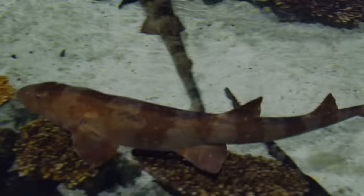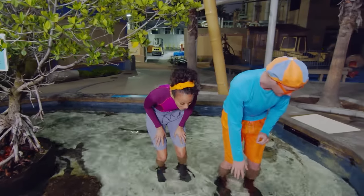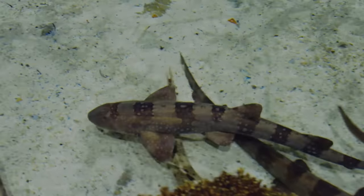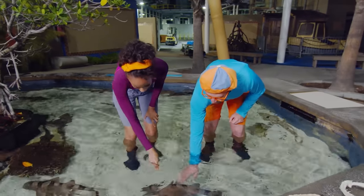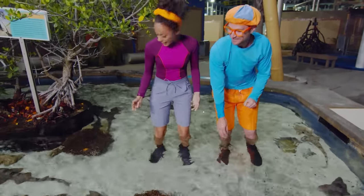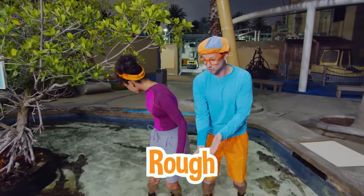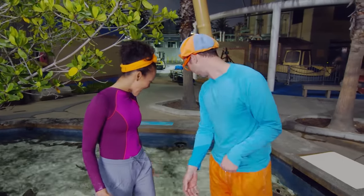Whoa. I wonder what they feel like. I know, I'm so excited. Oh, hello, shark. Come here. Are you ready to get pet? Ooh, these are a little shy. Oh, here's one. Here one comes. Come on over. Oh, yeah, I did. What did it feel like? It actually felt a little rough. The skin of these sharks feels like sandpaper. Oh, it's so rough.